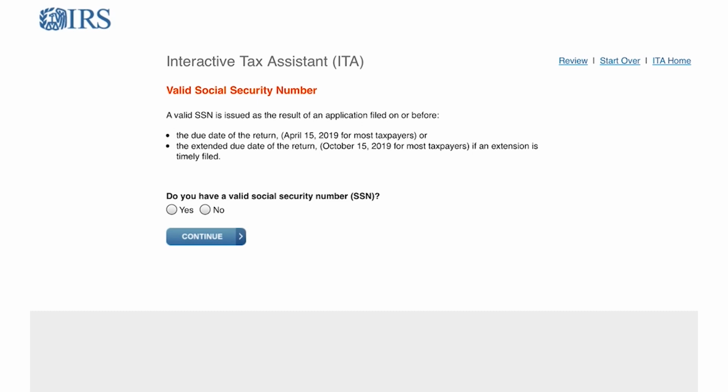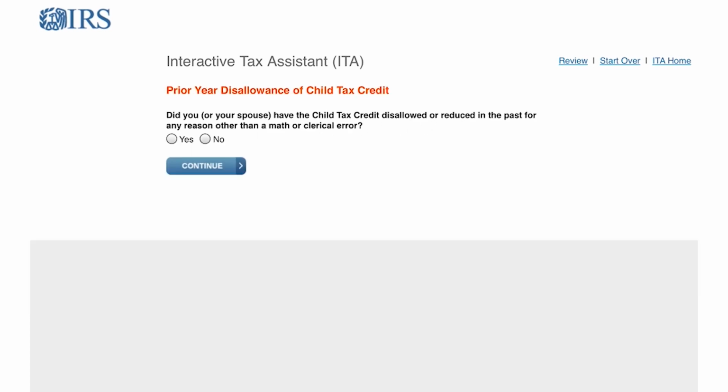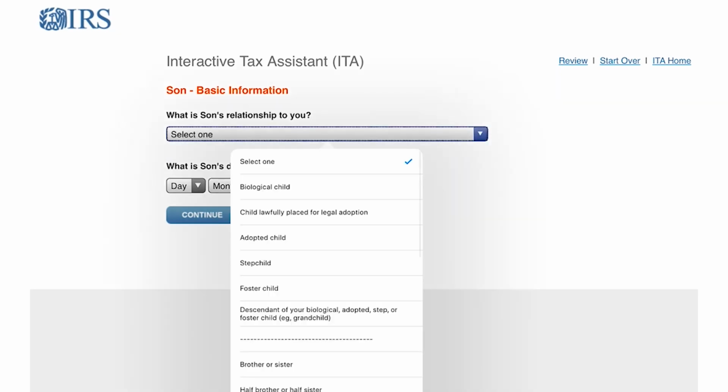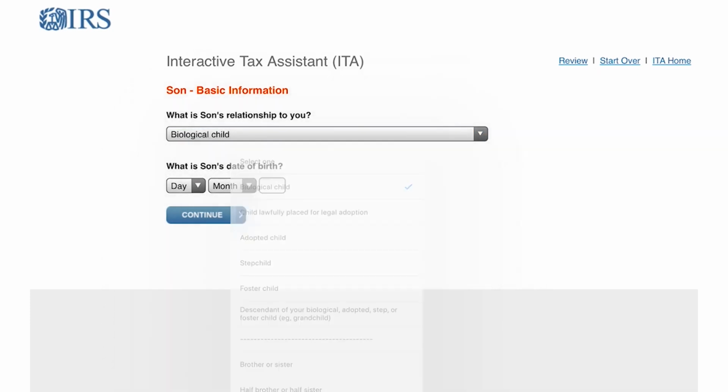You can put their name. It doesn't matter what you put in there. It's just referencing your son or daughter by name. And do you have a valid social security number? Yes. Did your spouse have a valid social security number? Yes. Did you or your spouse have the child tax credit disallowed or reduced in the past for reasons other than a math or clerical error? Let's click off no, click continue. So basically they're wondering if you did something against the IRS regulations where they banned you from taking this credit moving forward. So let's go ahead on this page and select biological child.